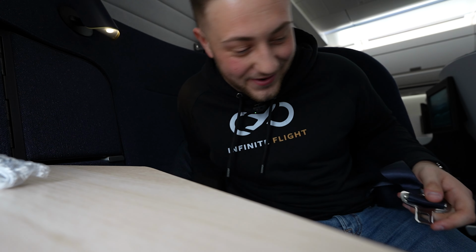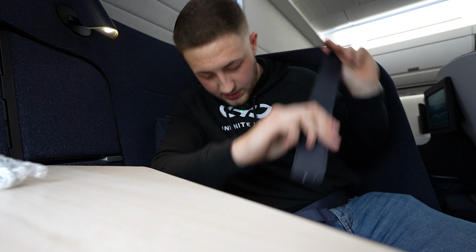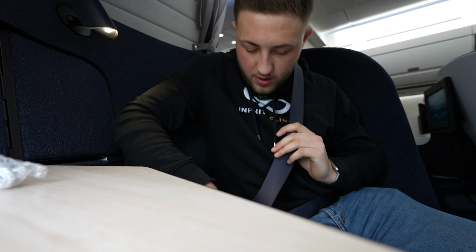Just currently trying to figure out how the seatbelt works. It's always a struggle when you find a new business class seat. They're all different. Okay, I figured out how the seatbelt works. So you pull this buckle here, and then there's your average seatbelt clip here. Clips in there, give it a tug. Over here is a shoulder strap thing, which I assume would go over this way. Wow, this is a bit of a fiddle. There you go. I'm ready to roll.